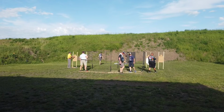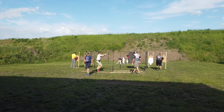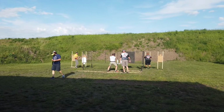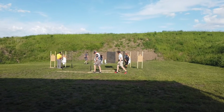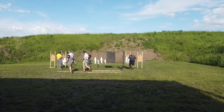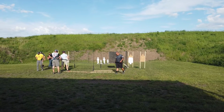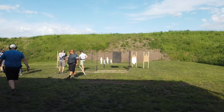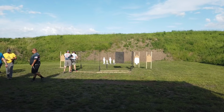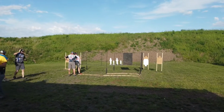Now this guy shooting up next will be a GM. His name's Craig Tappy. He's legitimately probably top 25 in the nation. He's a pretty humble guy, very nice guy, talks to everyone. Great dude, great shooter. Been shooting since he was 8 years old. So you're about to see the difference. The last time was 12 seconds. This one will be a little bit different.